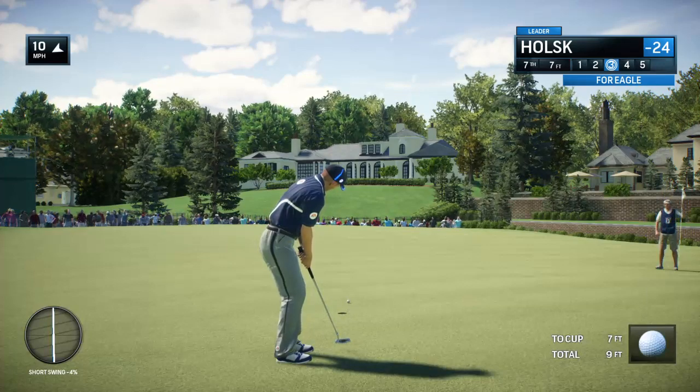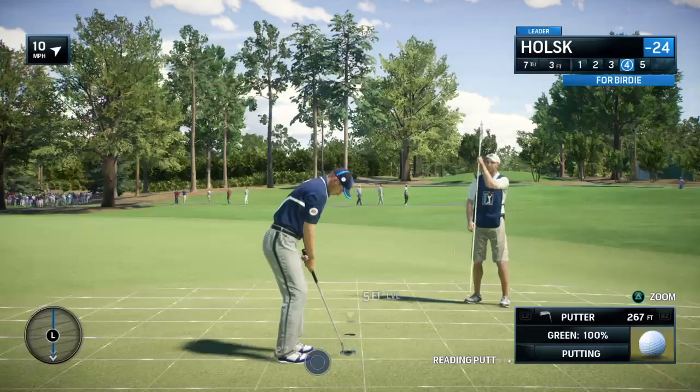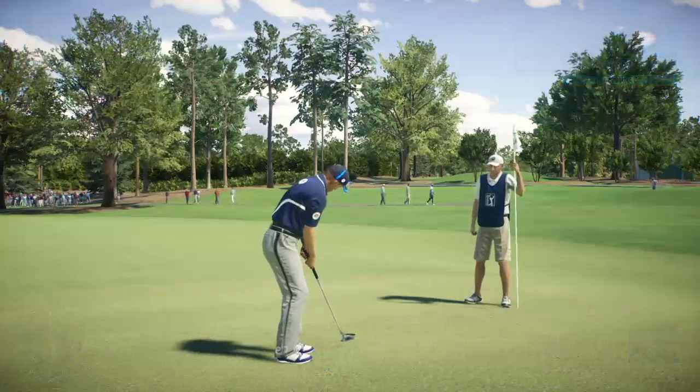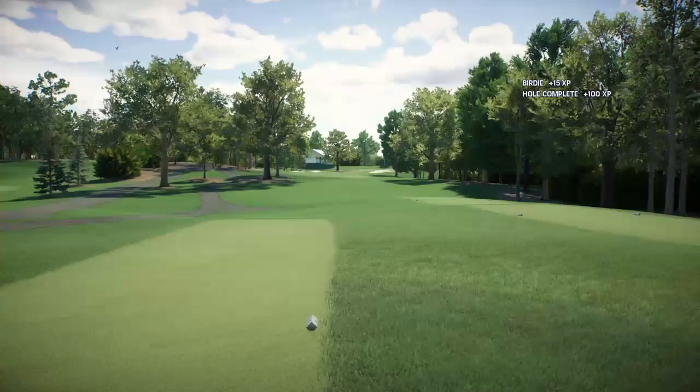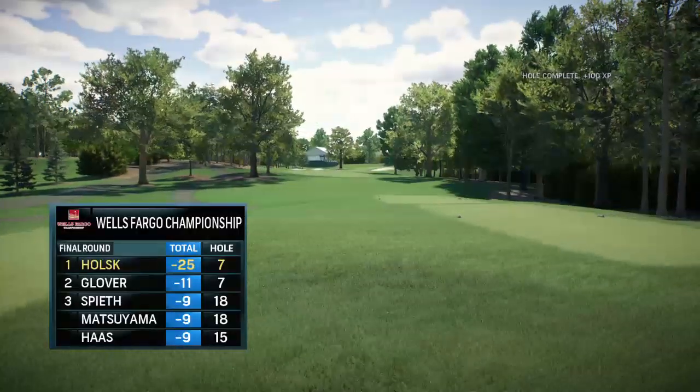Oh, man. He just pushed it. And that hurts. Now this for birdie. Came away with a bogey in the previous round. He's made it.